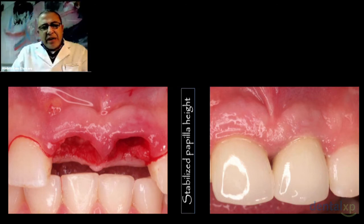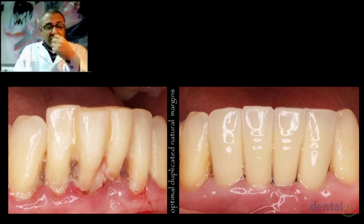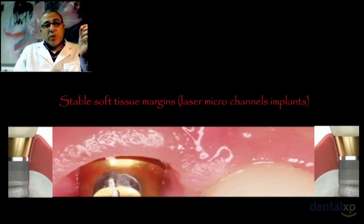Usually, we don't have real evidence from the literature on this, but you can see sometimes we do have. Most of the time, we do have a stabilized papillary height, as you can see on the left hand side of the screen. Also, we have optimal marginal tissues that look natural. On the right side, on your left hand side, you can see this is the teeth to be taken out. And you can see when they are restored with dental implants, the harmonious shape of soft tissue as well as the bone support, and you can see how the case is restored.